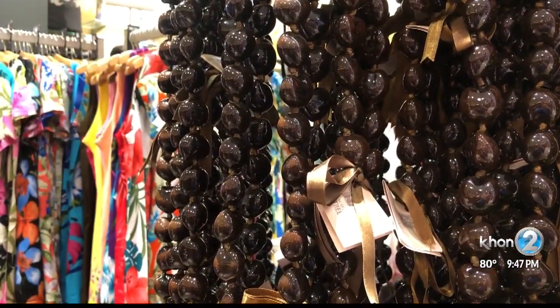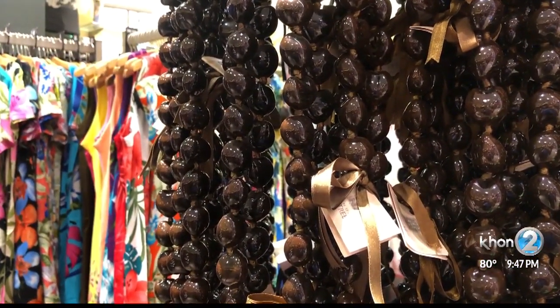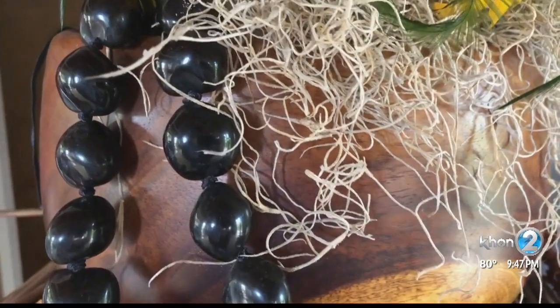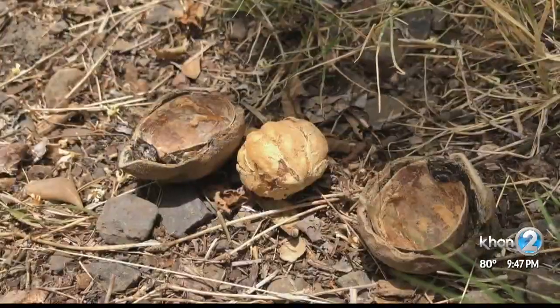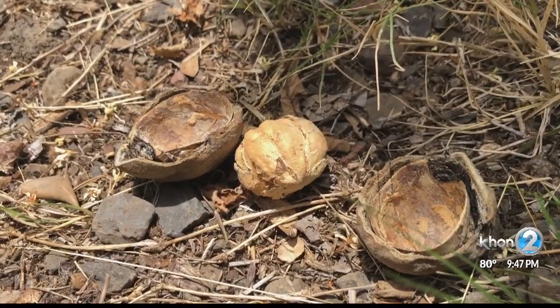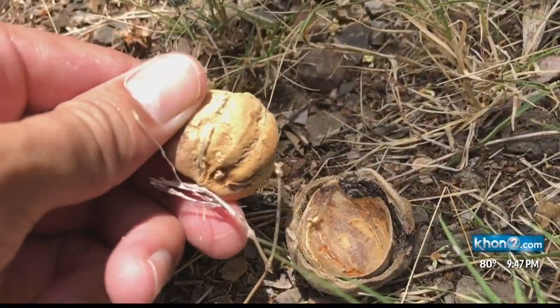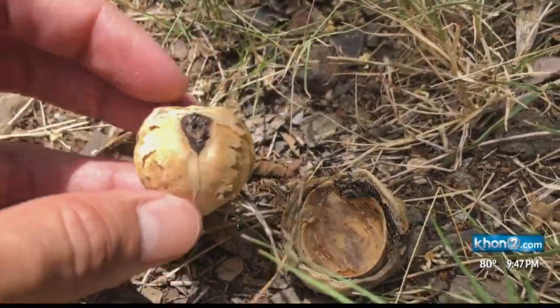We're probably most familiar with the Kukui tree because of the very popular Kukui nut lei worn by many. But do you know what is so significant about that Kukui nut? Known in English as the candle nut, the Kukui nut contains a flammable oil, leading our kupuna to use the nuts to create light, candles, and lanterns.